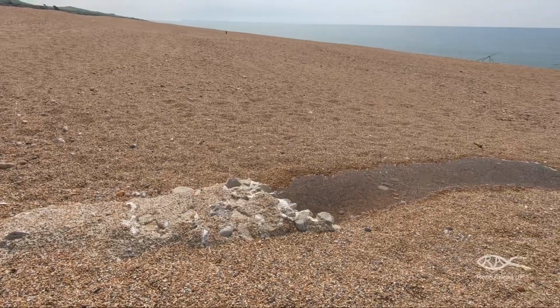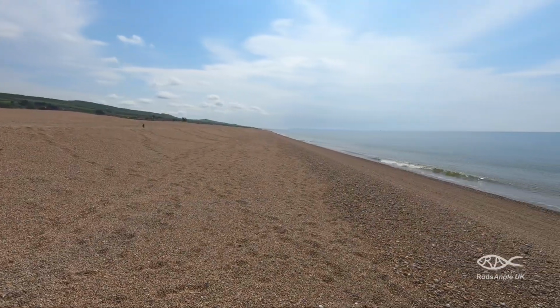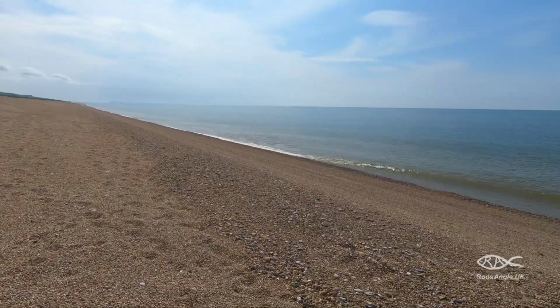On Chesil, to stand a better chance of catching plaice, you really need to be casting onto a clay bed, and you're more likely to find that if there's a lake or a marsh behind a beach where you're fishing.